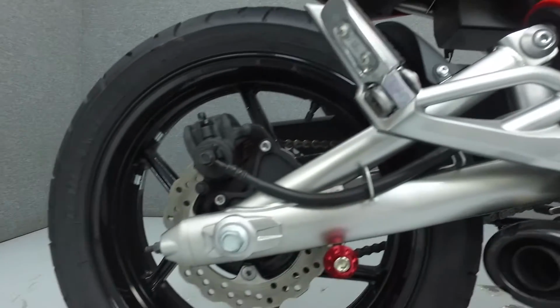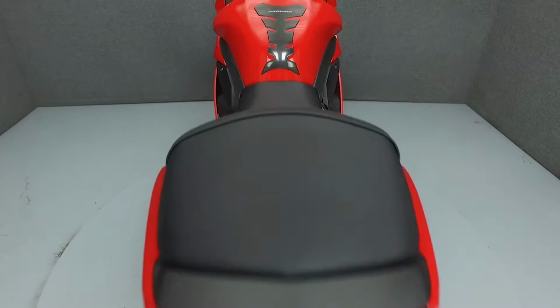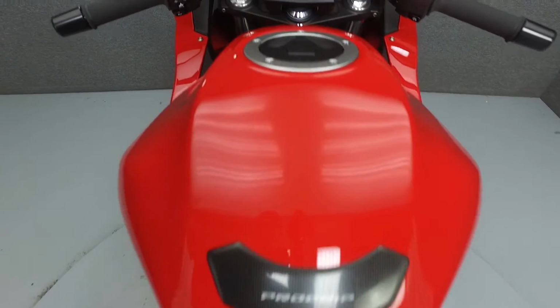This bike has been fully serviced and detailed and comes with a 90-day nationwide warranty. We've also purchased a CycleCheck's vehicle history report. You can view this report by clicking on the link on the right side of the screen.